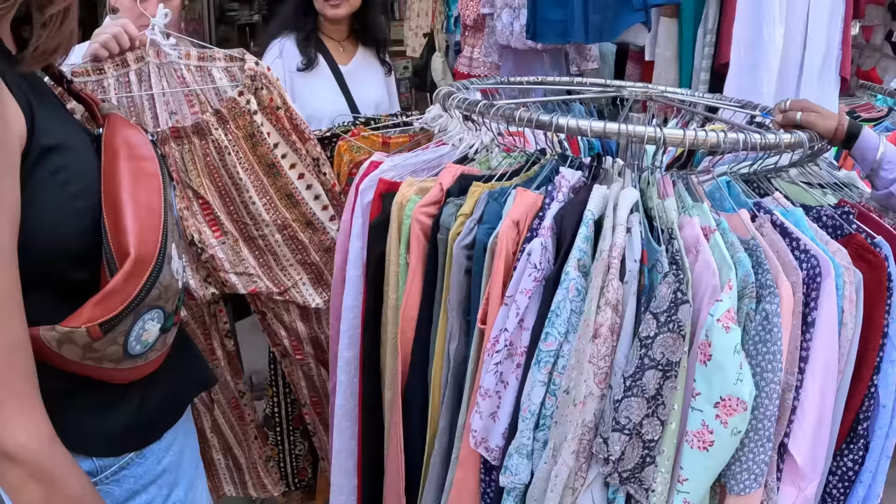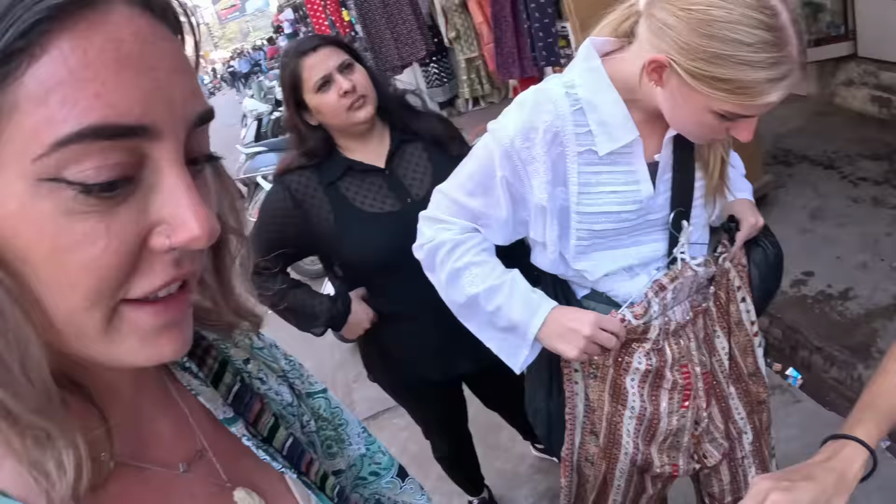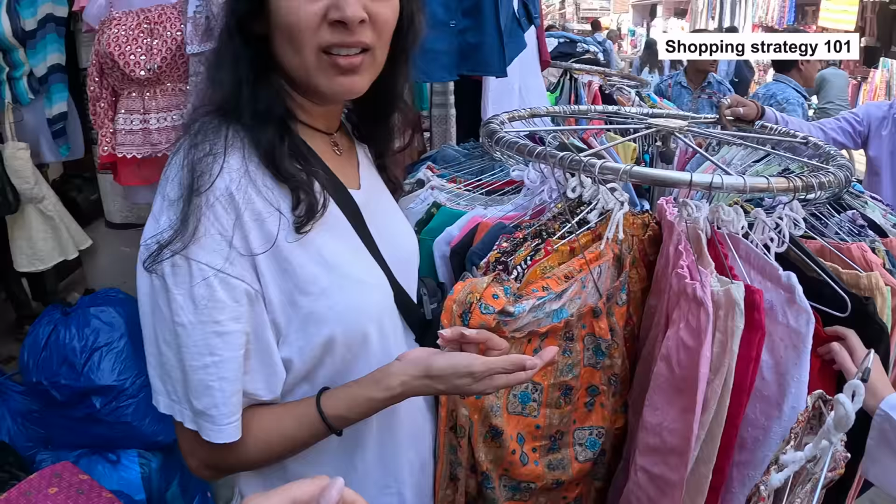This is the most intense shopping I did in a while. But we got the pants. I got red pants for $2. No way! Oh my god, this is way better. I want to have that one. This is it. I'm gonna buy this, okay? I don't think you need any of this. You don't want any of this, right?